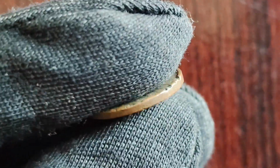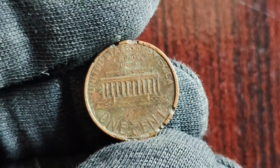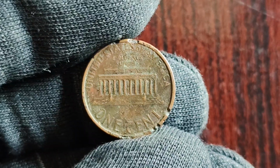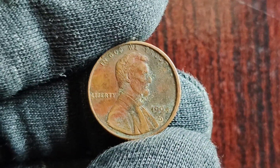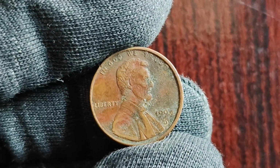Check for the D mint mark, which is located just below the date on the front of the coin. If it's missing or misaligned, it could indicate a rare variety. Use a magnifying glass to closely examine the lettering and design for any signs of doubling or other mint errors. The presence of a double die can significantly increase a penny's value. Evaluate the overall condition of the penny.